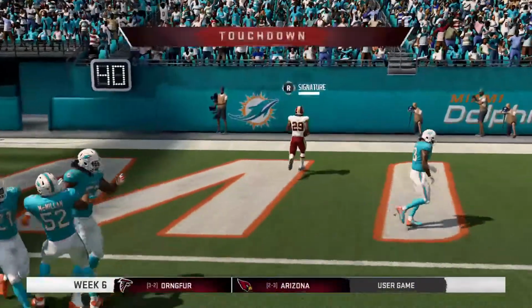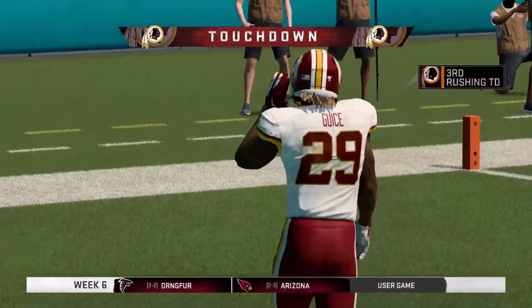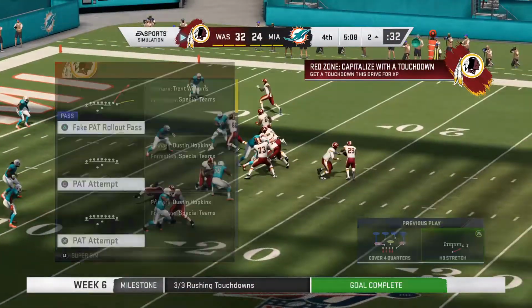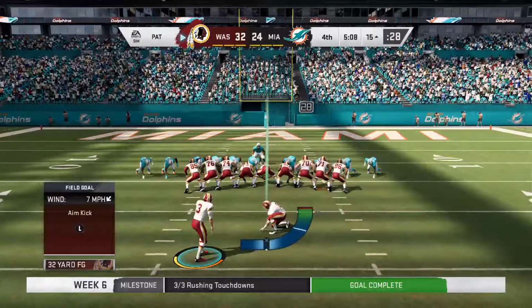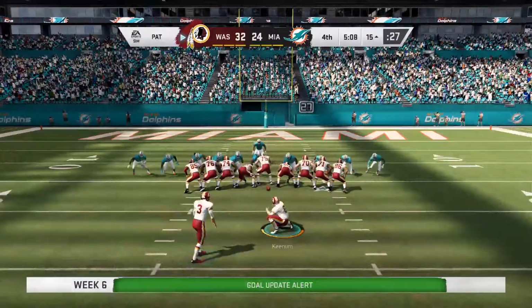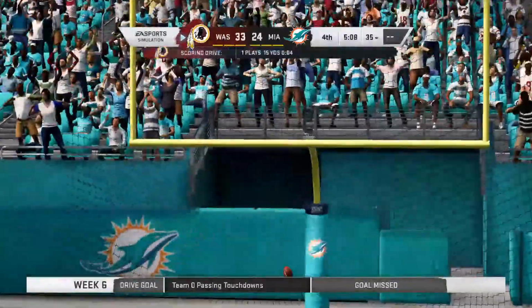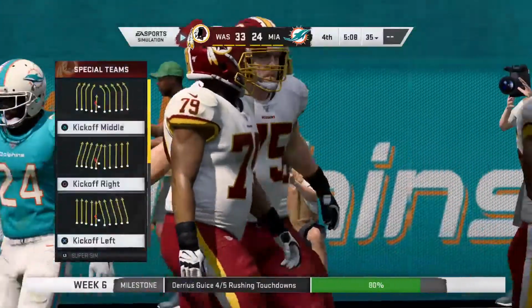And he takes it in. Touchdown, Washington. Darius Geis, his 3rd touchdown of the game and 4th on the year. And the Redskins capitalize on the short field as they take it in for 6. He keeps carrying the ball into the end zone, and in this one, he's sort of carrying the team on his back. He's the reason that they lead right now, no question about it.